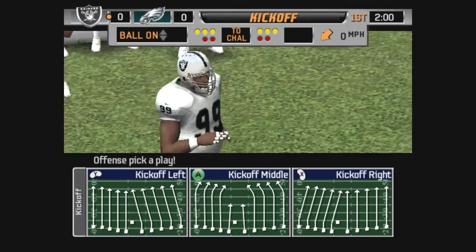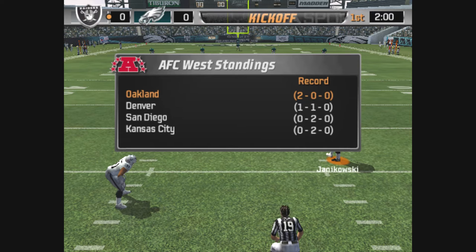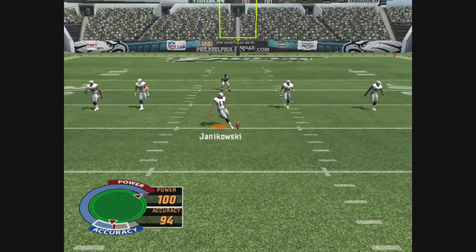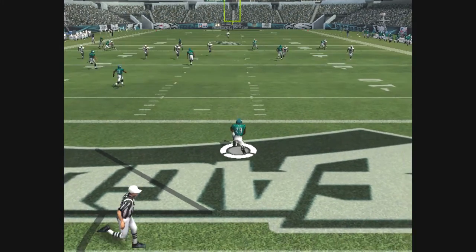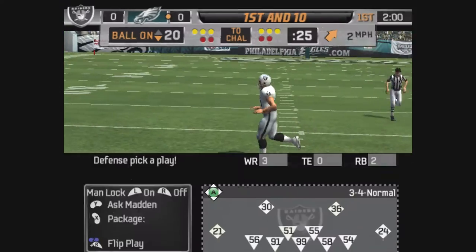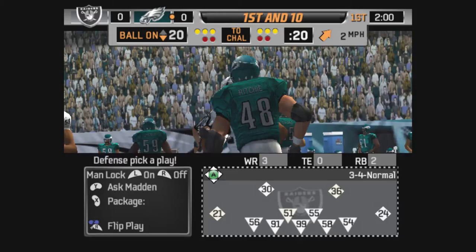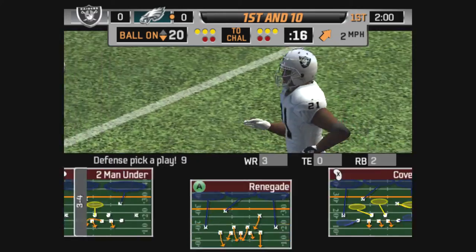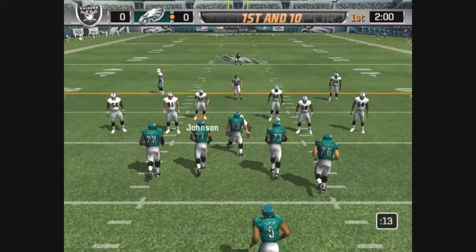Lined up for the kickoff, so let's get today's game started. Janikowski is back and ready to put this one in the air. Nice kick, plenty of distance. This one is fielded by Hood. Two minutes left in the quarter.